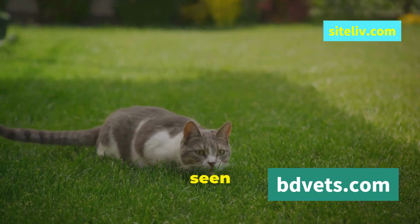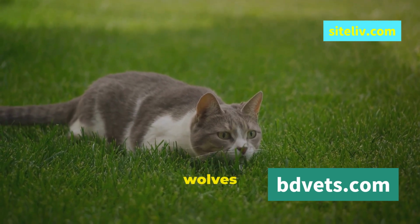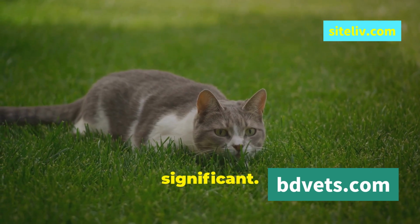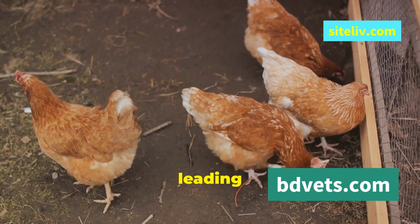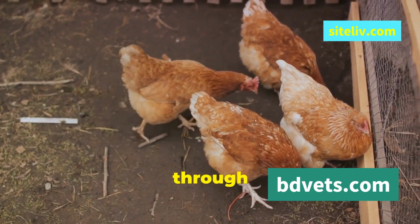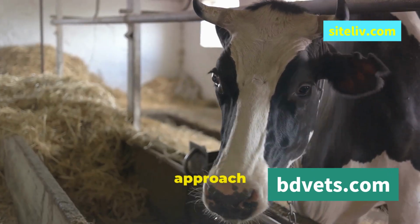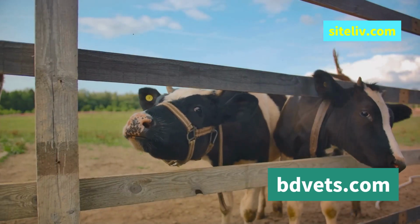While cats are not typically seen as a direct large-scale threat to livestock compared to predators like wolves or coyotes, their impact can still be significant. For instance, cats might frighten poultry, leading to reduced egg production, or they could cause infections through scratches or bites. This necessitates a strategic approach to managing their interactions with livestock.